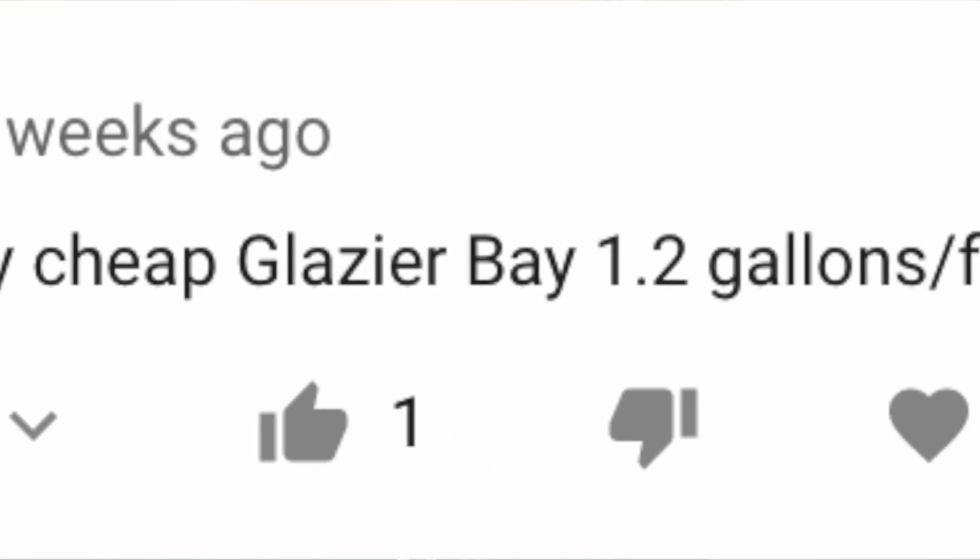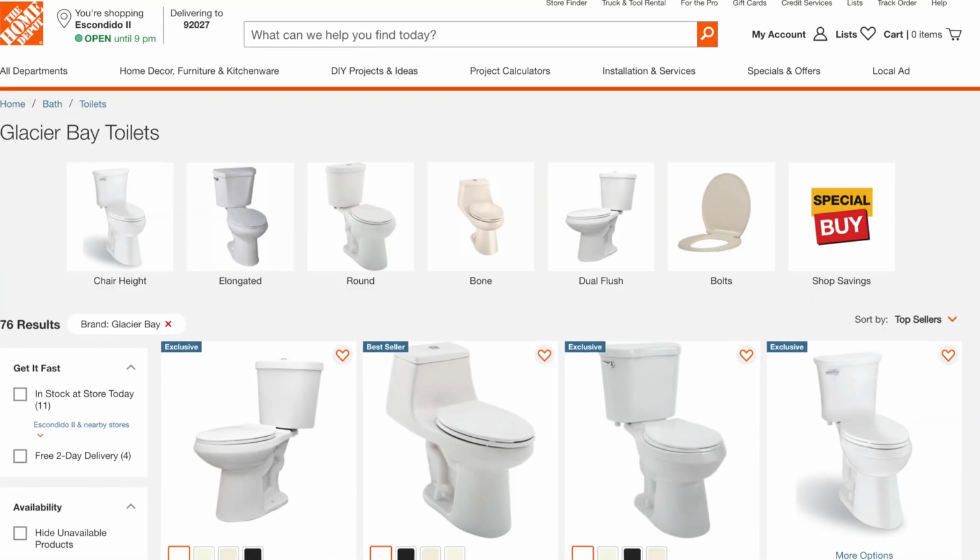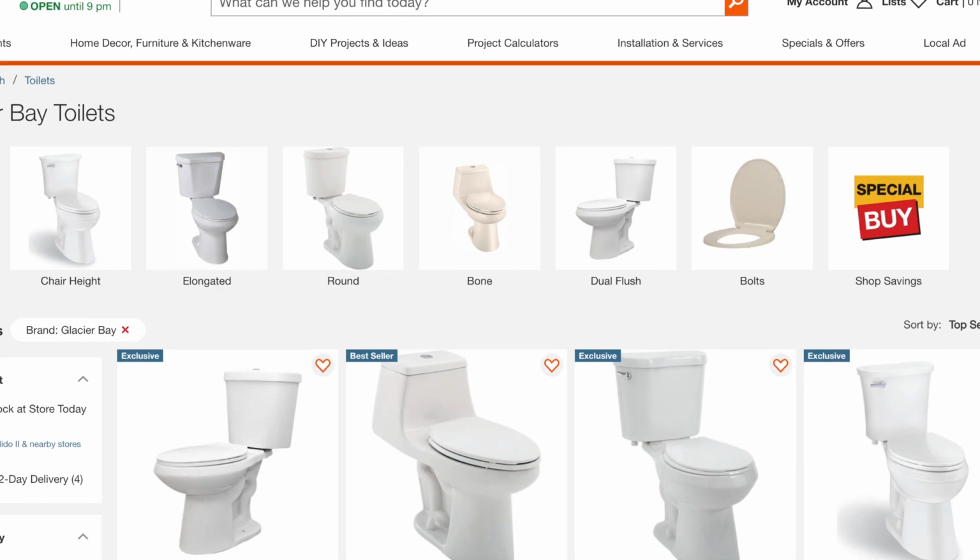On that same episode, Nathaniel Carry-On said, satisfied with relatively cheap Glacier Bay 1.2 gallon per flush toilet. Glacier Bay is Home Depot's house brand. It's their store brand. I've never used one, never sold one, never bought one. In good conscience, I can't say anything bad about it. However, I will refer you to my previous story as to what happened when I got my mom a generic store brand toilet. It was great at first, but over the course of several years, it caused me a bunch of minor headaches, which added up to a major one.